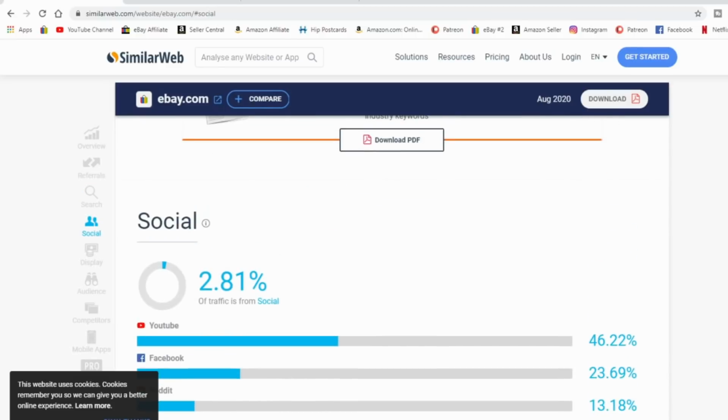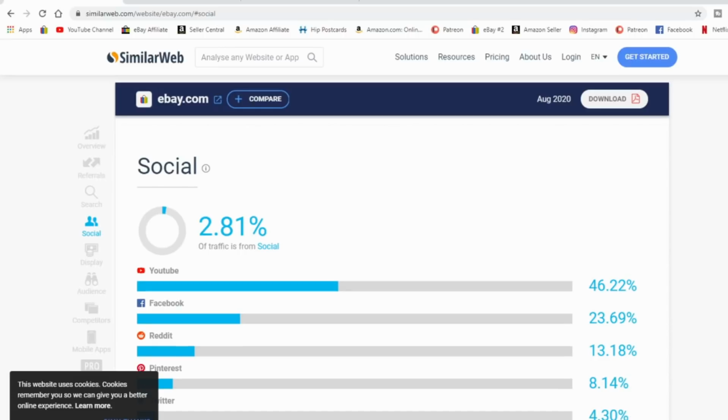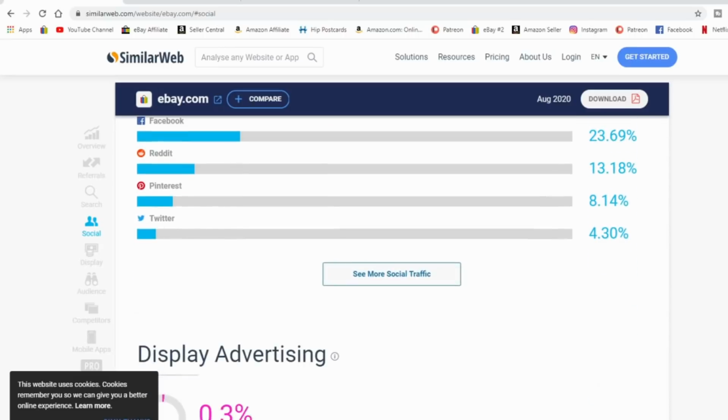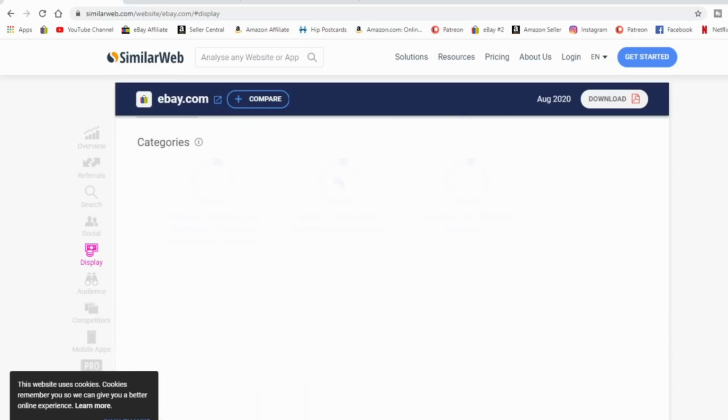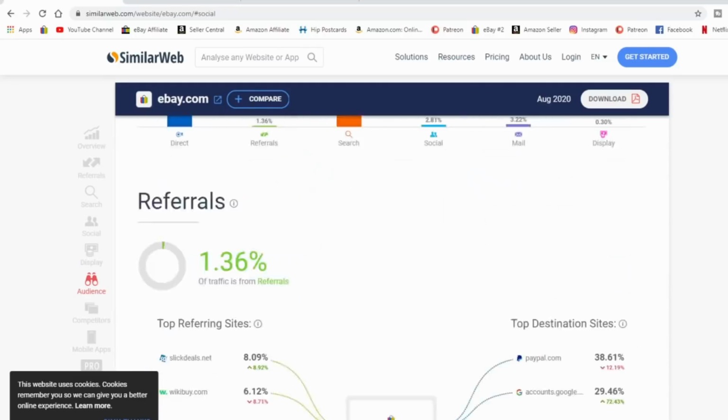It gives you the social networking percentage of traffic that comes in. The majority of it's from YouTube. Next down is Facebook. And we're talking minuscule amounts. Maybe 1% of all traffic on eBay may come from a specific source like Facebook or YouTube or something. And that's extremely slim. Display advertising it goes into. They go into some other things, what other audiences are looking for.